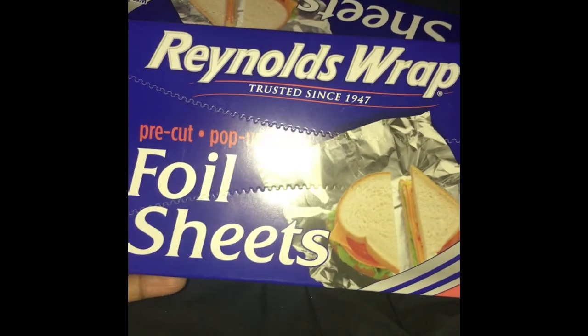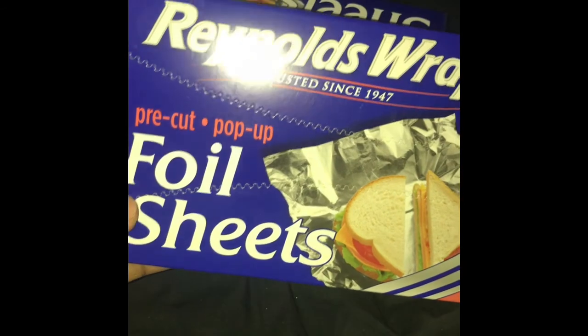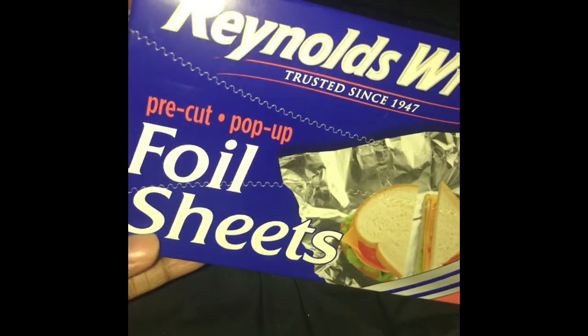And these are just the Reynolds wrap. I think I was at somebody's house and they had these, and I think they had 50 in one box. And I said, girl, no, they sell these at the Dollar Tree for $25 in a box. For the price you spend for one, you can probably get 4 or 5 at the Dollar Tree. So I hooked her up with those.